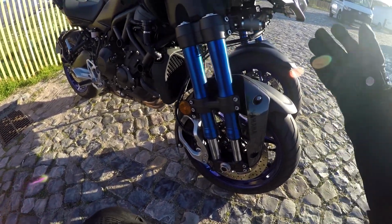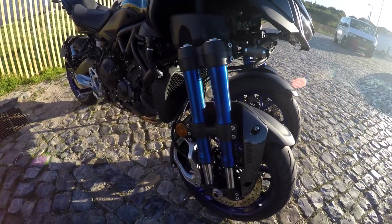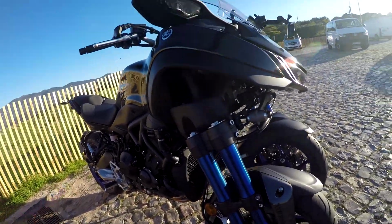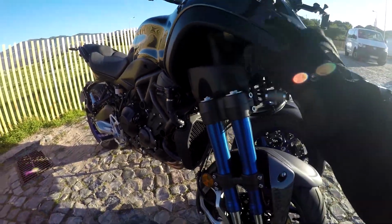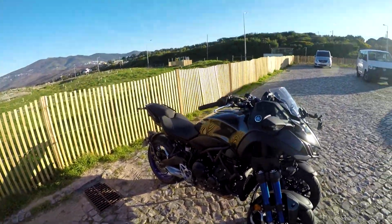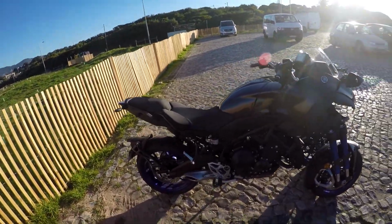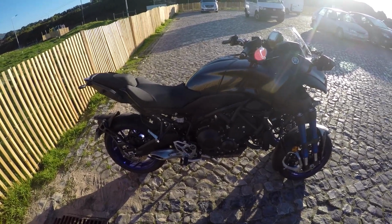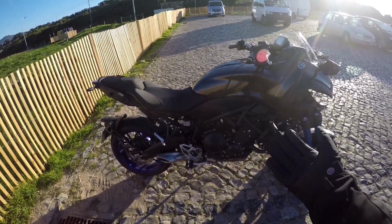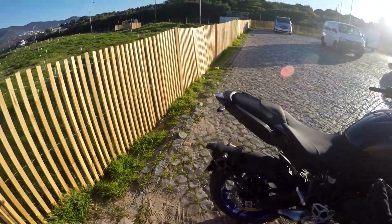You've got single disc brakes at the front per wheel with ABS. Rear has ABS also, obviously. This very weird suspension thing, which we will see. I brought it here, so I already know this works much better than you would expect. Your MT-09 engine, the CP3 engine, same horsepower, same 110, 113 horsepower, same exhaust, same everything.